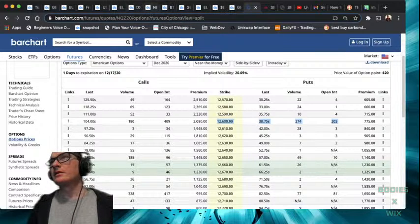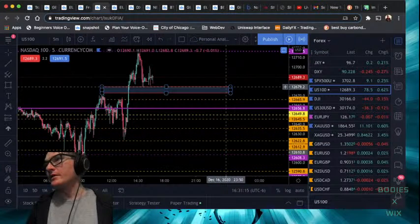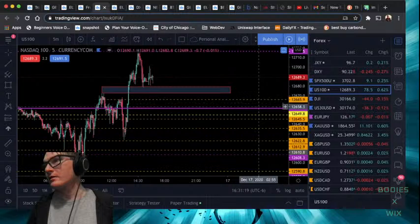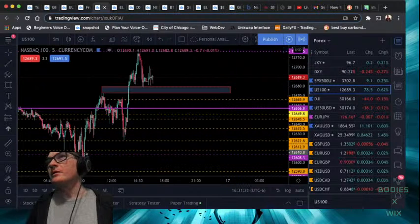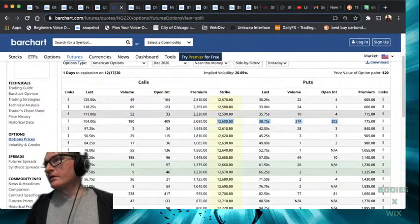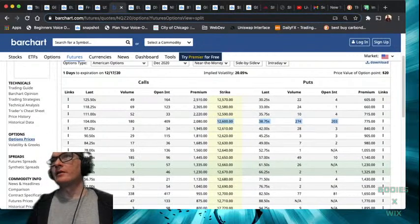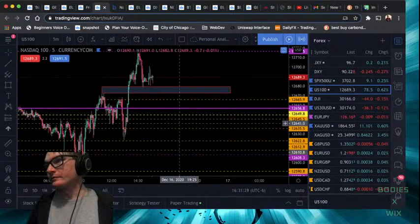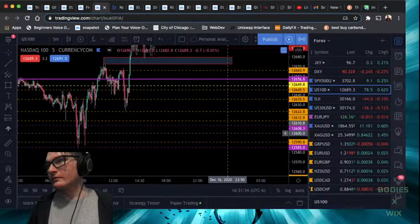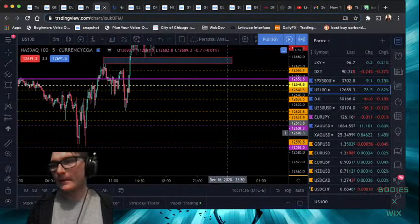Where was it? There it is. So 12,600, right? That's what that person had, 12,600. Just double check to be sure. I'm gonna throw it right next to the chart. We got to put a 12,600. There it is, right there.